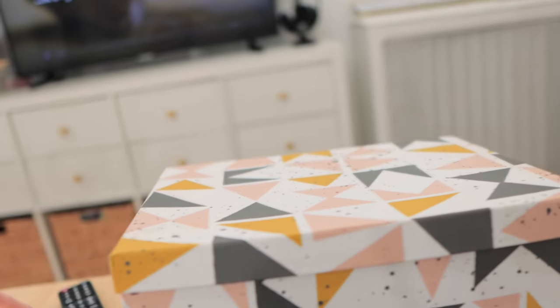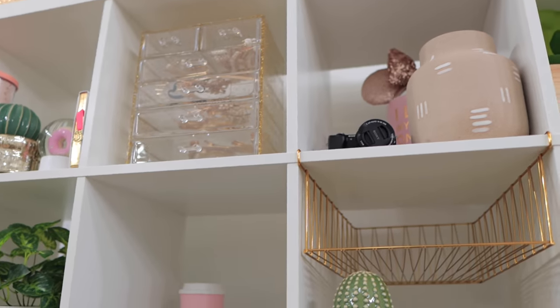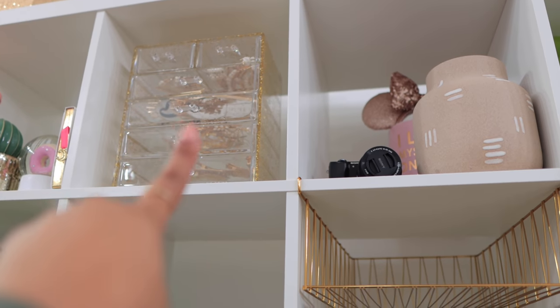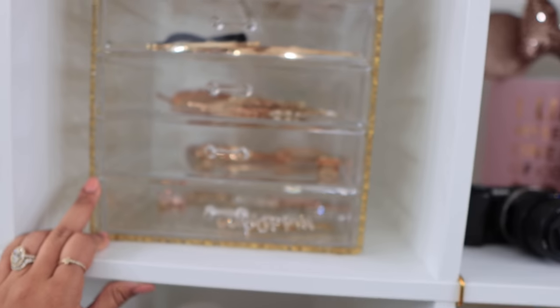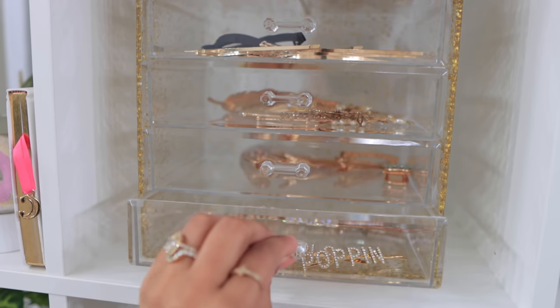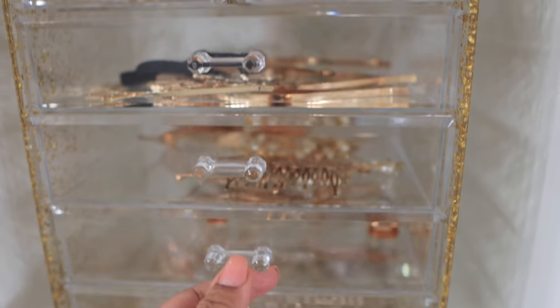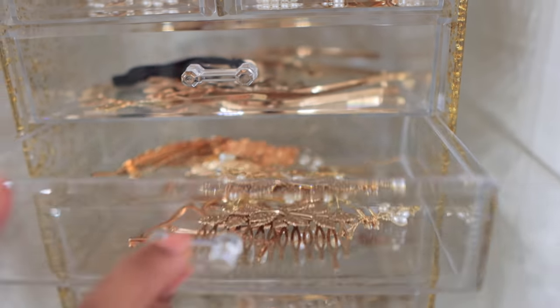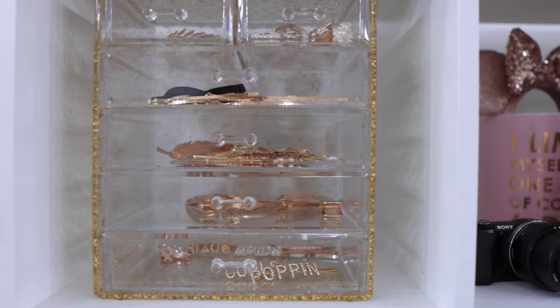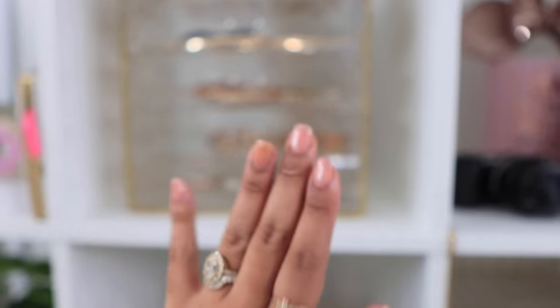So what I was thinking of doing in the meantime is kind of just organizing these shelves a little bit so that they don't look as cluttered. I definitely want to keep this piece here. I found this at HomeSense. You guys already know that's like my store. I love shopping there. I thought it was really cute to put all of my little hair accessories, which I haven't used in a while, but I love to organize it like this because this keeps everything nice and organized and I can see what I have, and it also protects these from turning color, so I like to keep it in there.